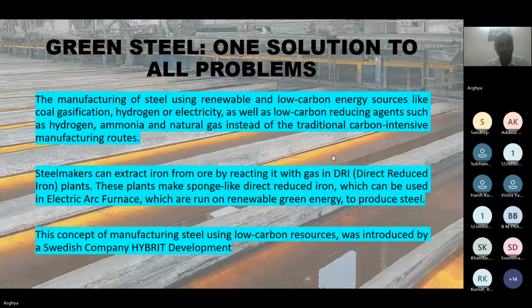Now, if I talk about green steel, the greenhouse gas is really taking a toll on us. So if we use renewable, low carbon energy sources like coal gasification, hydrogen and electricity, as well as low carbon reducing agents like hydrogen, ammonia, natural gas, instead of traditional carbon intensive manufacturing routes, then only we will be able to come up with the solutions as of now.